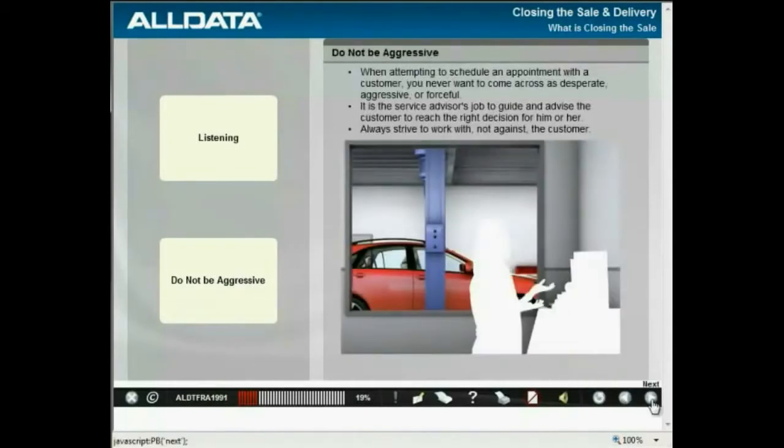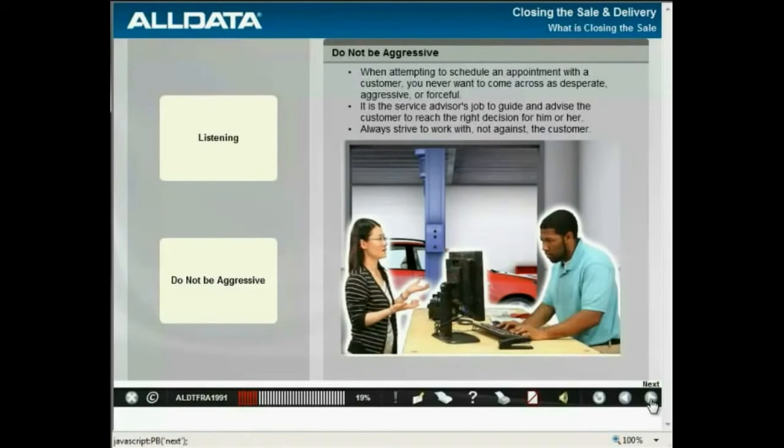When attempting to schedule an appointment with a customer, you never want to come across as desperate, aggressive, or forceful. It is the service advisor's job to guide and advise the customer to reach the right decision for him or her. Always strive to work with, not against, the customer.